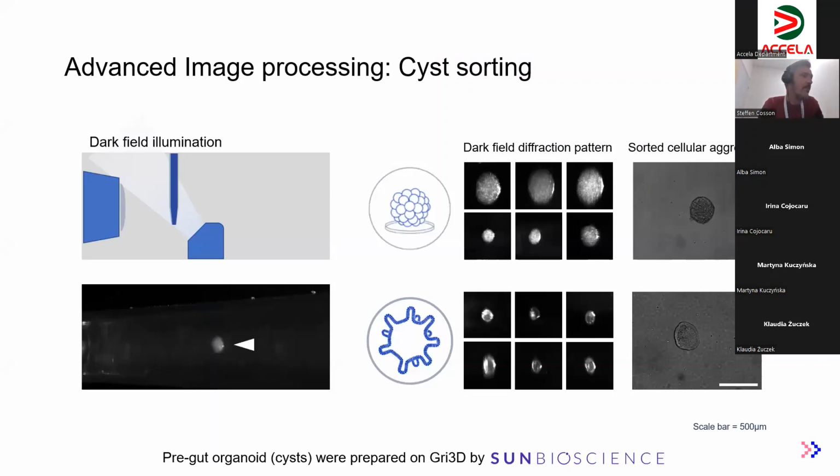Another application that we have looked at is advanced image processing. In collaboration with some bioscience partners in Switzerland, we have shown a specific illumination setting that is dark field, where instead of shining the light directly on the capillary, we shine it at an angle such that we can collect the light that is diffracted by the cellular aggregate. Typically, what you obtain for a full aggregate is an image with a homogeneous diffraction pattern. Whereas when you shine a cystic aggregate, so an aggregate that only has a layer of cells and is empty inside, you can clearly see that you have a different diffraction pattern. That is because it's empty inside.